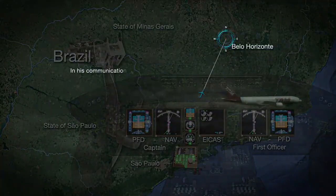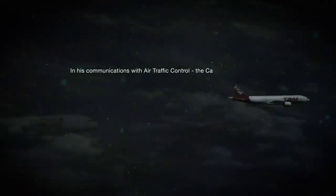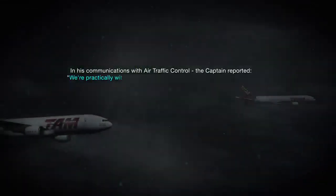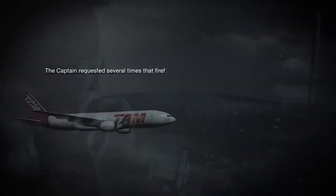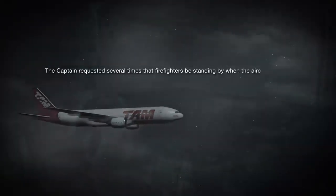This included the captain's and first officer's flight control displays, one VHF radio, and some emergency lighting. In his communications with air traffic control, the captain reported, "We're practically without any electrical system working correctly, okay?" He further added, "So we have this problem. A bit serious, okay?" The captain requested several times that firefighters be standing by when the aircraft landed.